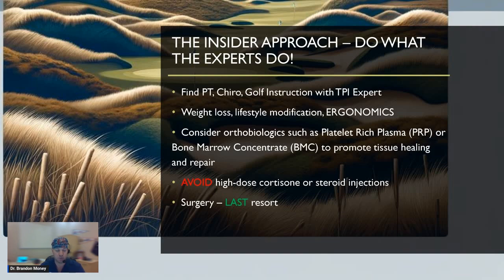Lifestyle modification. If you drink, stop. If you can't stop, cut back. If you're a smoker, please stop. All of those things that we know are bad and aren't helping us and are just further deteriorating our life and our body. Ergonomics with the cervical spine is key.